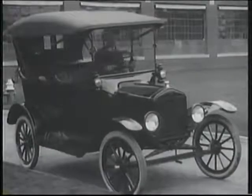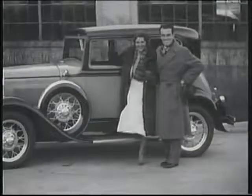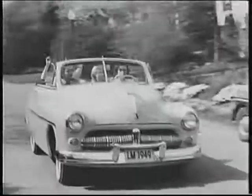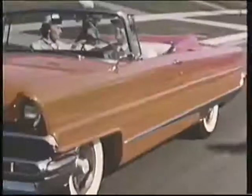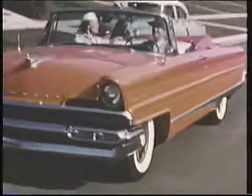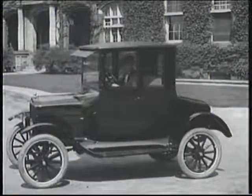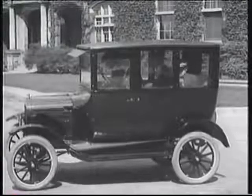Thanks for the memory. For the Tin Lizzie, the Ford Model T. The Model A. The first V8. The Mercury. T-Bird. Classic Lincolns and all the others. It's been a long love affair with the most recognized symbol of the American way of life, the automobile.